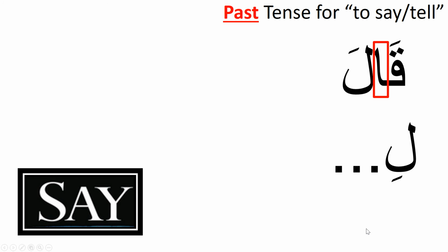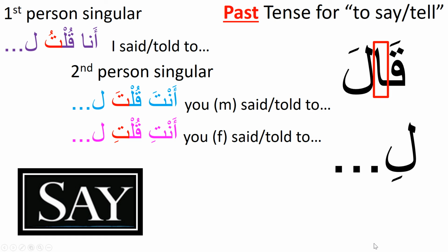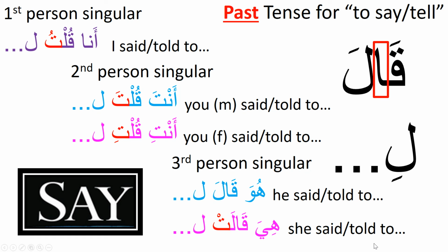Past tense conjugations for to say or to tell. Ana qultu. I said or I told. Anta qulta. You masculine said or told. Anti kulti. Notice how we lose our aleph there in the middle for these first and second person singular and plurals. You feminine said or told.